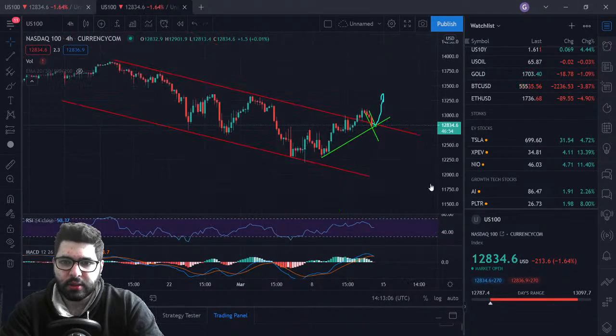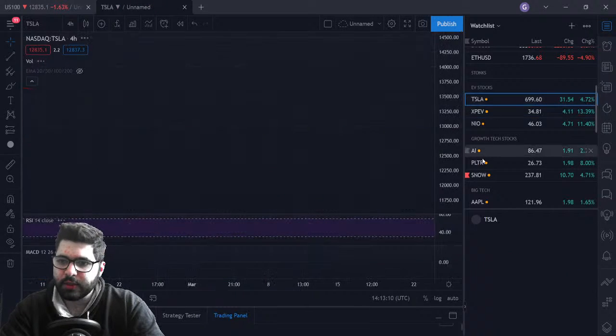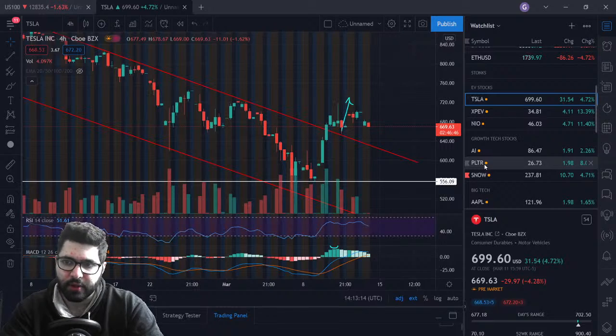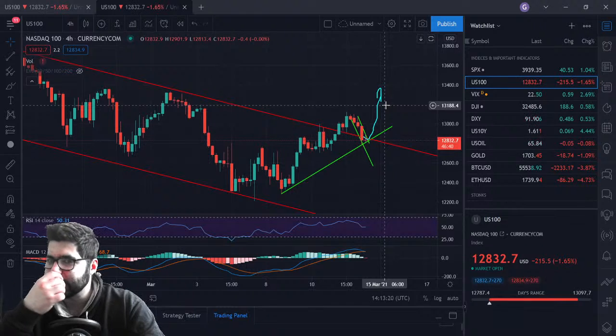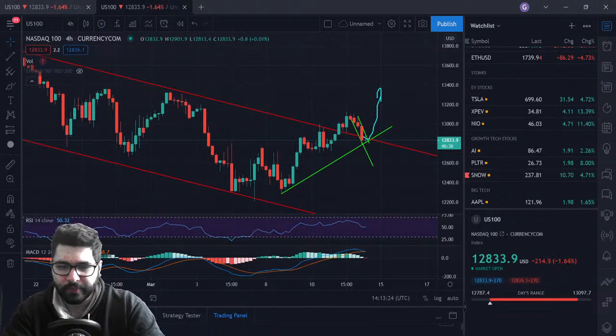Let's see. I think I'll buy the dip with some of these stocks as the market opens. Right? It would be very funny if the Nasdaq actually skyrockets and goes up like 2%. That would be mind blowing.